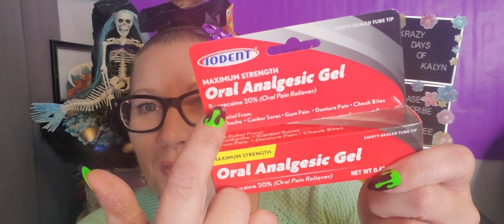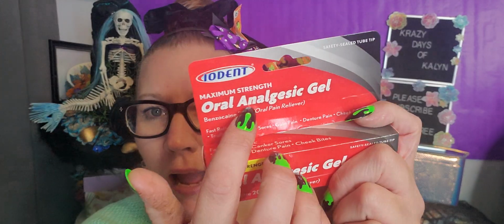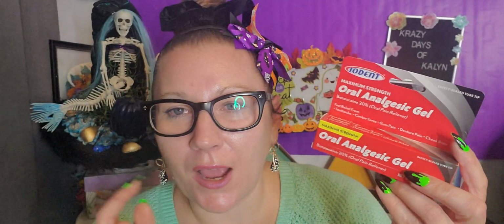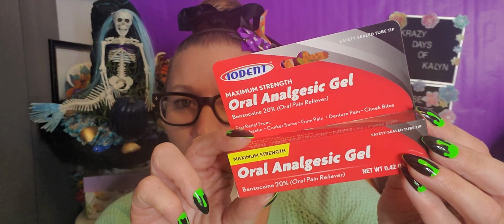He'll be back. This is the Oral Gel. And I don't want to say that word. I don't know why, but the first part of that is freaking me out, and I don't want to say something I shouldn't be saying. So that is what the name of this is, and I'm just assuming that it is Orajel. It's for a toothache, canker sores, gum pain, denture pain, and cheek bites. So that is what that is for. We will give that a try in case anybody in the house may need that as well.